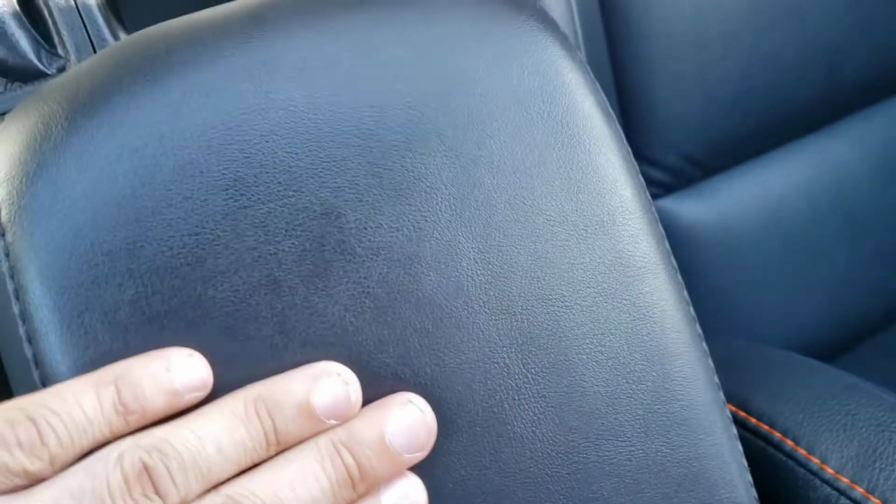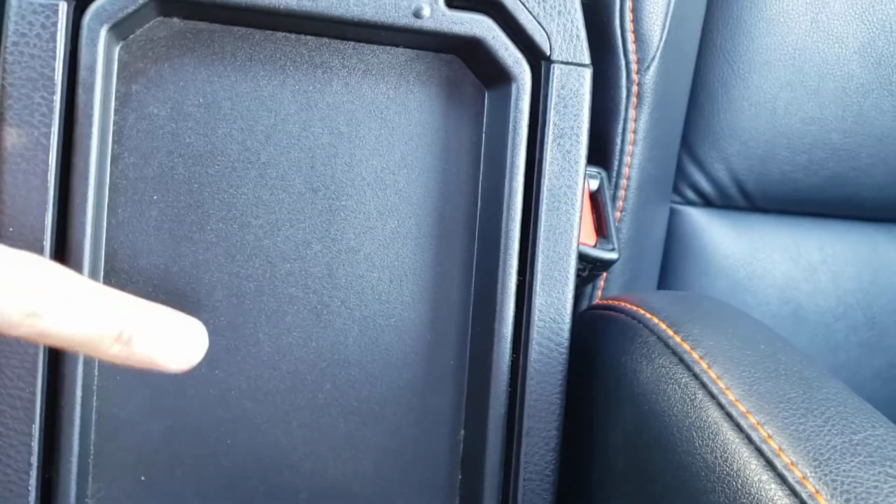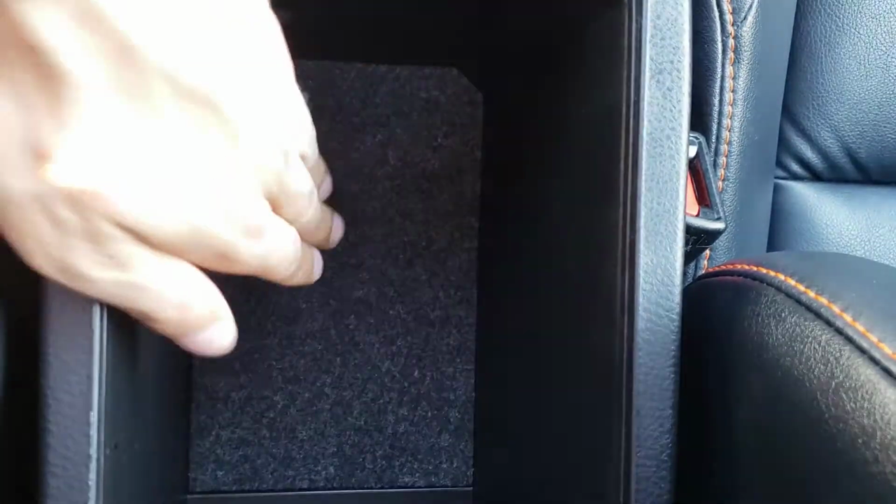In the center here, you've got the nice padded leather armrest, and of course you can open that up to reveal your center console. Up top, you do have a tray to put the smaller items and help keep things organized. And of course, you've got a latch on the other side there to access the full center console with that nice carpeted bottom.